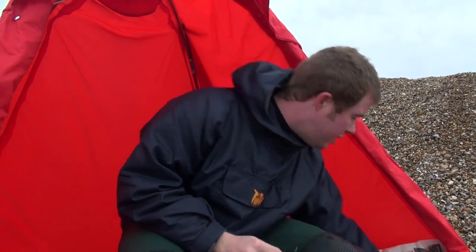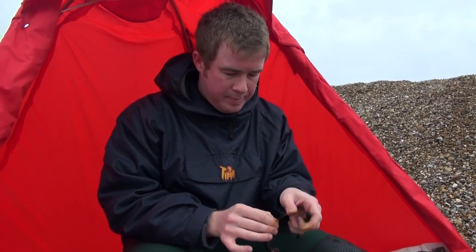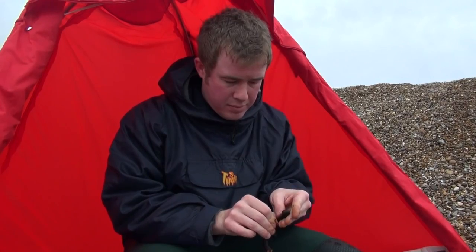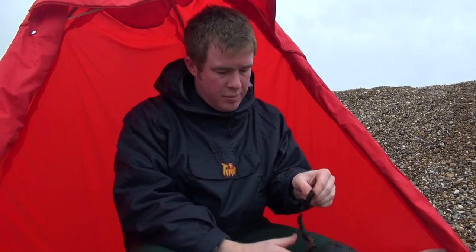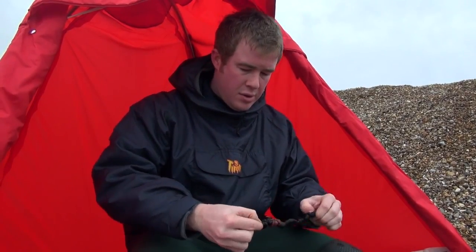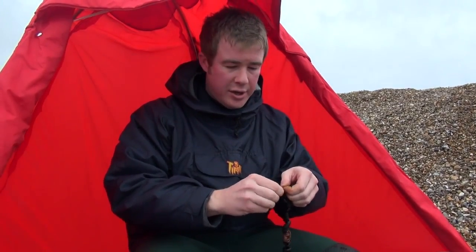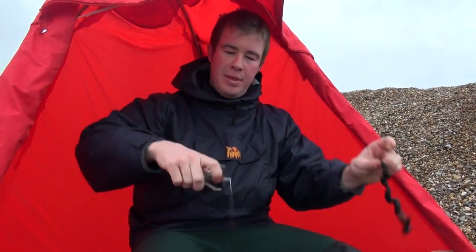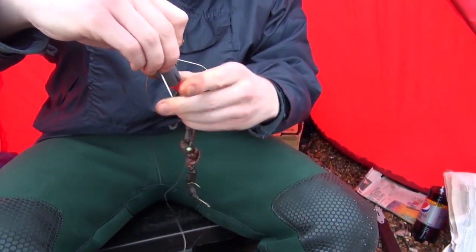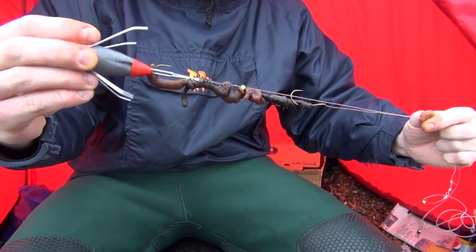What's the third one? Once again, I'd just like to nip that tail off, and there you go, that's the bait, and then it just clips on the red impact lead, so you nick that on like so. Got a perfect cod bait there.